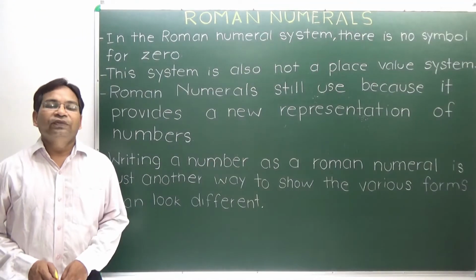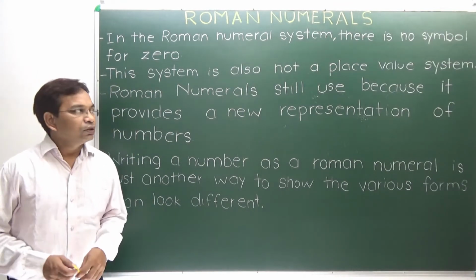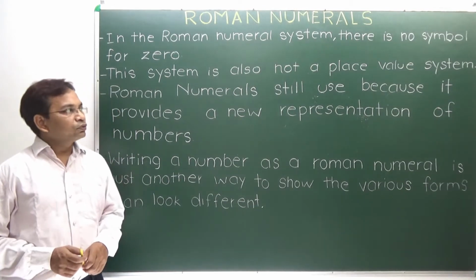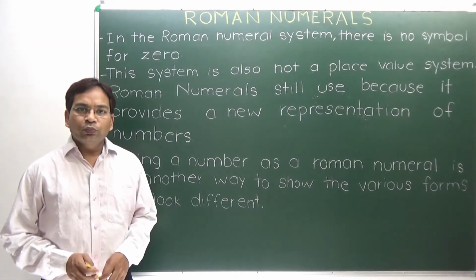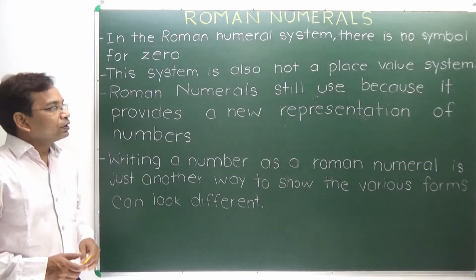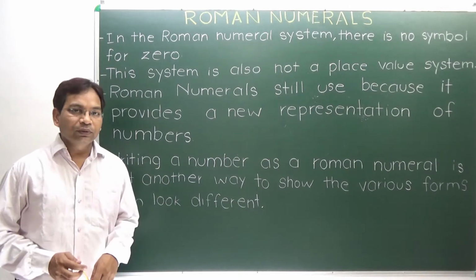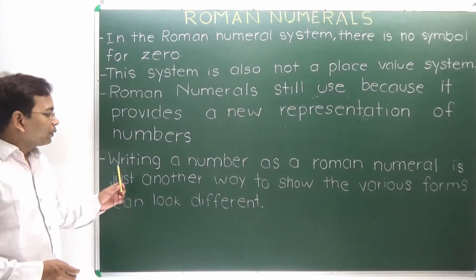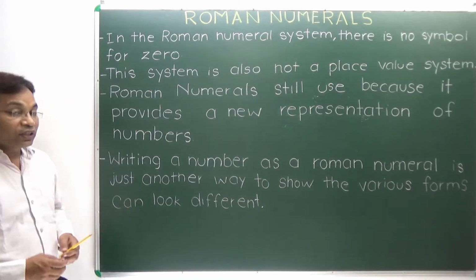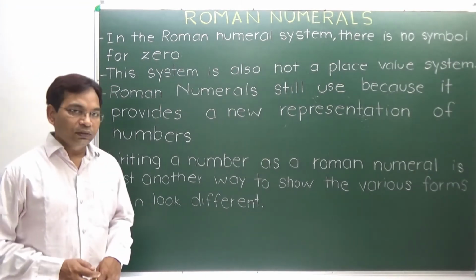Let's see some facts about Roman numerals. In the Roman numeral system there is no symbol for 0. This system is not a place value system. That means there is no place for ones, tens, hundreds, thousands. Roman numerals are still used because they provide a new representation of numbers. Writing a number as a Roman numeral is just another way to show it in a different form and look.